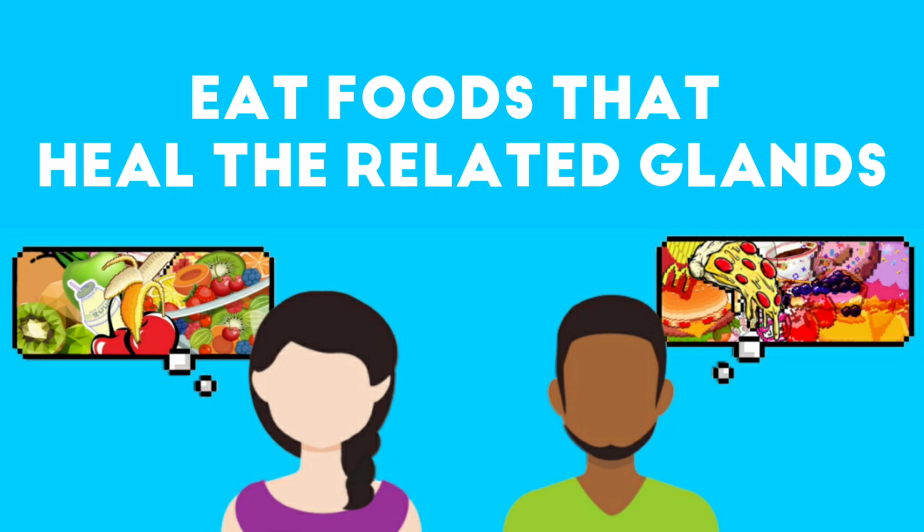So next is the throat chakra gland. This is related to the thyroid. The thyroid deals with your whole body's metabolism. Next, the third eye, which is related to the pineal. And for the crown, that would be the pituitary and hypothalamus, which are the glands for the crown.